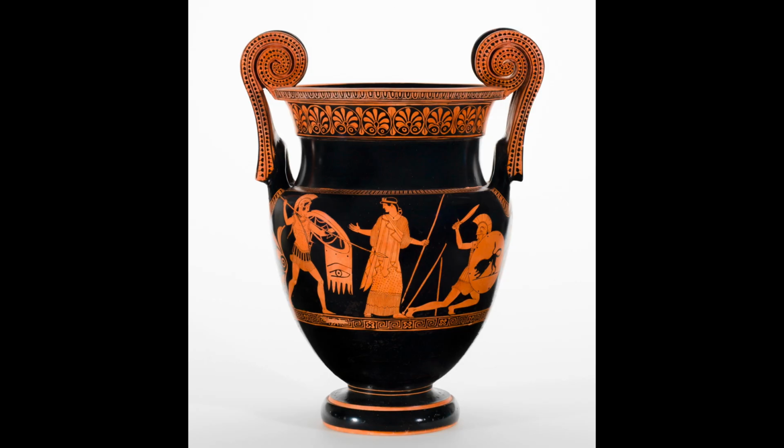The Niobid Painter was active in Athens. Athens was a major center of pottery production in Greece, and potters and painters produced vessels for local use as well as for export to other lands around the Mediterranean. This crater was painted using the red figure technique, which was invented around 530 BCE.